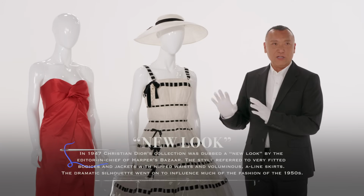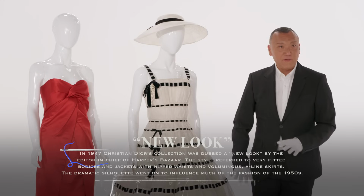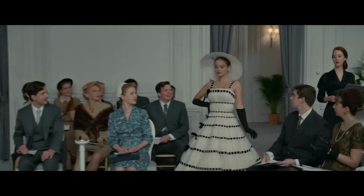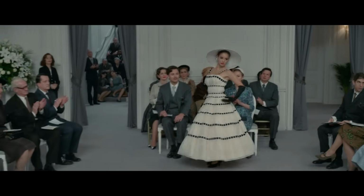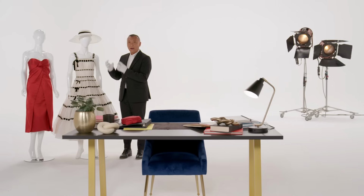And this has a lot of the signature details of the new look. The smaller waist, the fit and flare, and of course in certain things that would give you more accentuated shoulders. These were the ideals that defined Christian Dior and made him become such a household name.